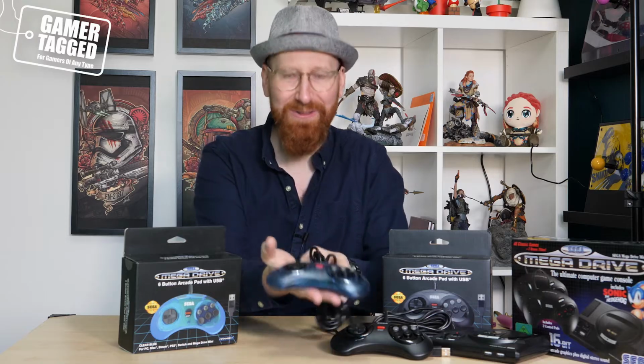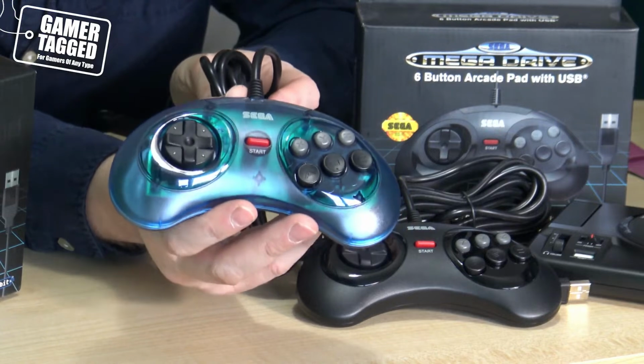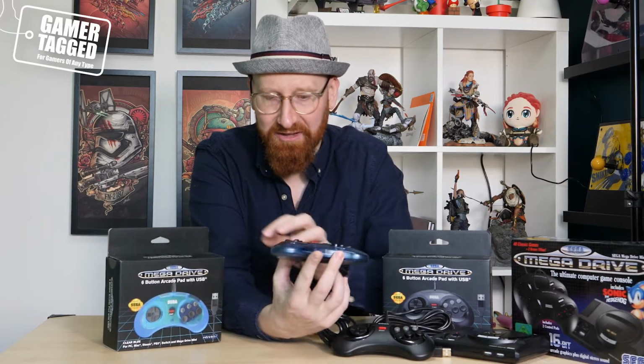Oh my god, look at that. Look at the finish on that. That is absolutely beautiful. It's funny, the actual box art makes it appear slightly greenish in color, and it's because of the circuit boards, the internal circuitry within it. But the actual casing is this beautiful glacier blue color, and my god, that is just gorgeous.